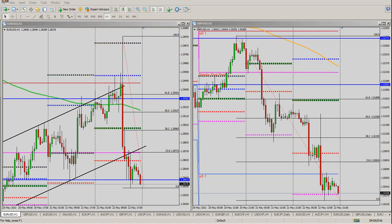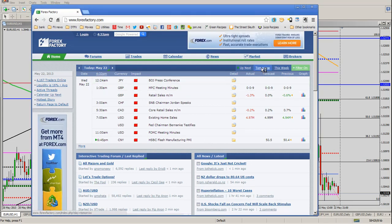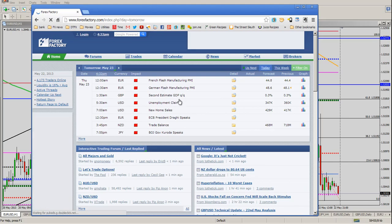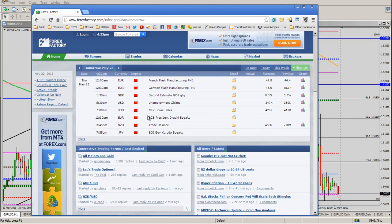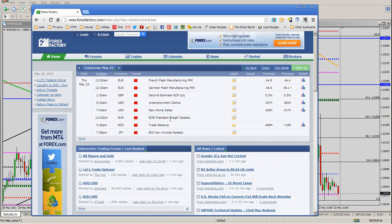Last but not least, remember we have news coming up on Thursday. Let's just peek at this real quick, but our Thursday news should add a good little bit into euro pairs specifically. Draghi speaking. I'm not sure what he's speaking about actually. Okay, so that should be a little bit of a mover. So watch Draghi. That'll be tomorrow, like noonish, right around there. So that's going to be a little ways out.